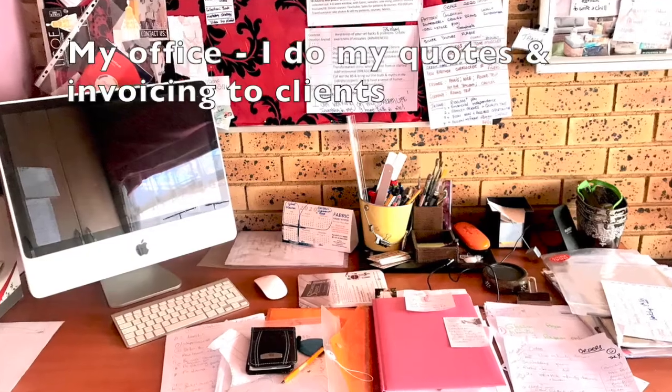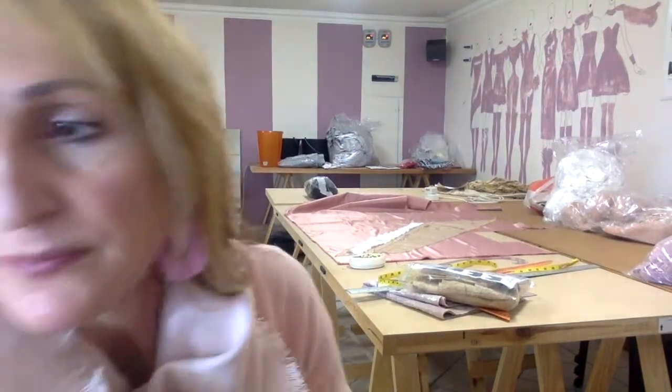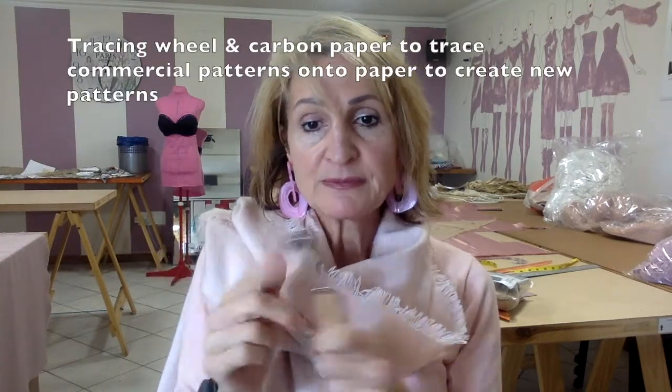Okay, so we've now spoken about our patterns, about the rulers and stationery. You need, of course, pens, keys. You would also need a tracing wheel and carbon paper if you're going to be tracing from commercial patterns.